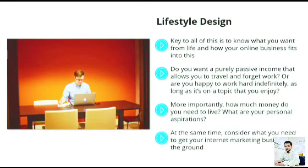At the same time, consider what you need to get your internet marketing business off the ground. With all that in mind, you can then work on how much money you need to earn, and make sure that you do that every day. Be strict, and leave time for yourself and for your passion projects.